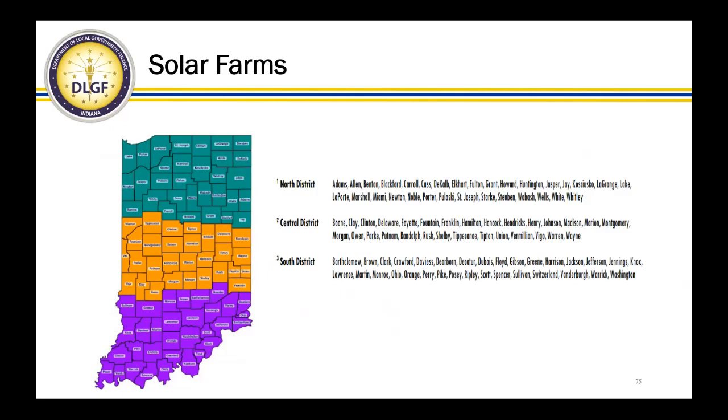So for January 1st, 2022, for the North District, the base rate is $12,870. For the Central District, it's $13,000 per acre. And then for the South District, it's $5,250. And that's all explained in our December 1st memo that we distributed.